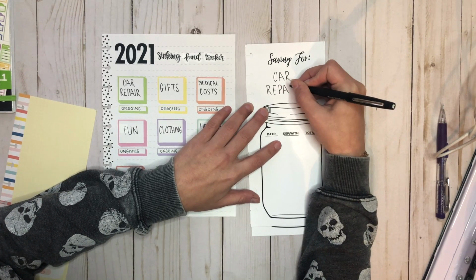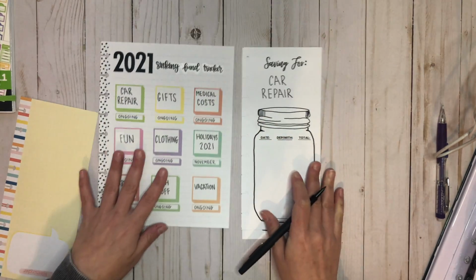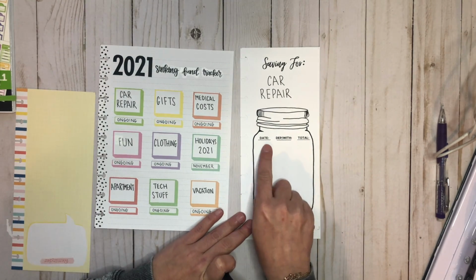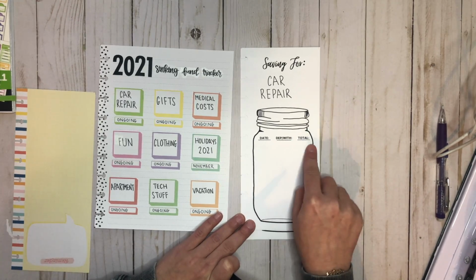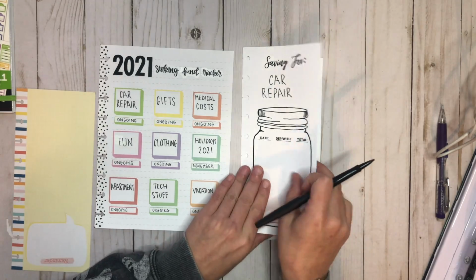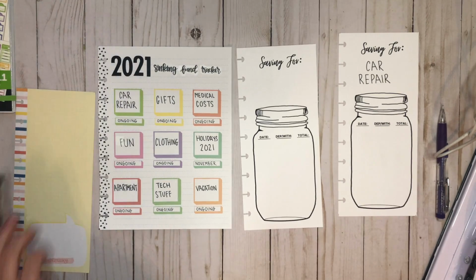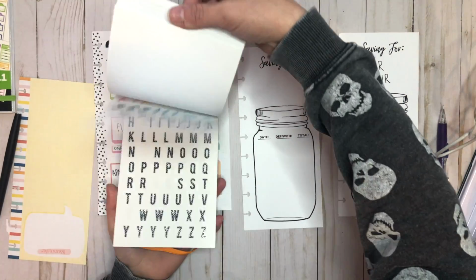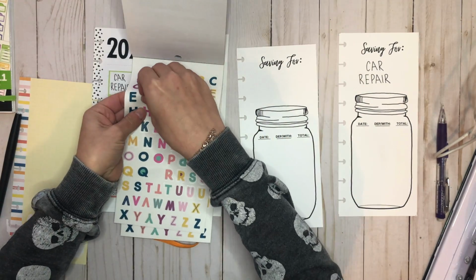And then what I'll probably do with this is, because I already have money in a car maintenance fund, or car repair, I guess I could have written maintenance. I'll start with January 1st. I'll write the date. I'll write the amount that I'm starting with, and that'll be my total. And then I'll go from there. Okay, car repair. Now, let me grab the fun alphabet sticker book just so we could have a little more fun with this than it all being black and white, even though that's usually my preference.